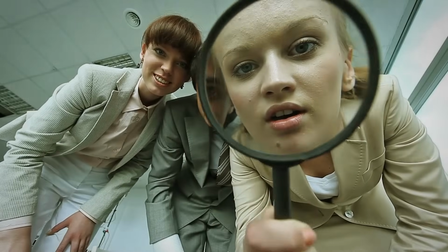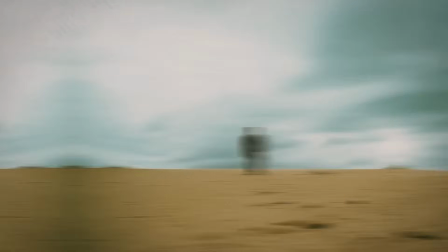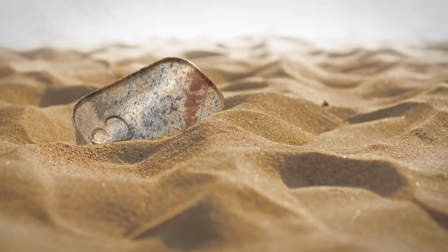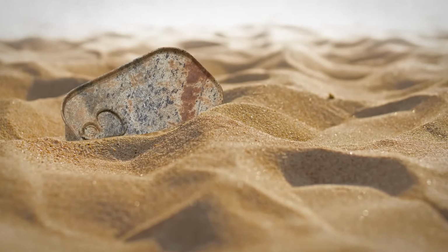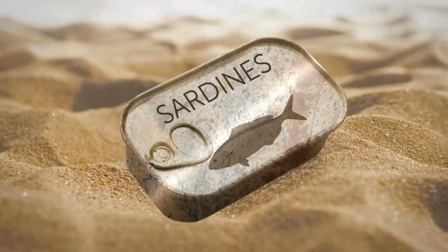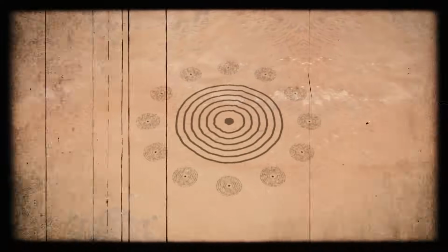What comes next is the turning point of your adventure. Walking back to the car, you see something shining on the ground. You approach the item with curiosity. It's round and rusty and looks like a sardine can. What's that doing here? Could this give you more clues about the circle's mystery? Just in case, you pick it up and put it in the car.